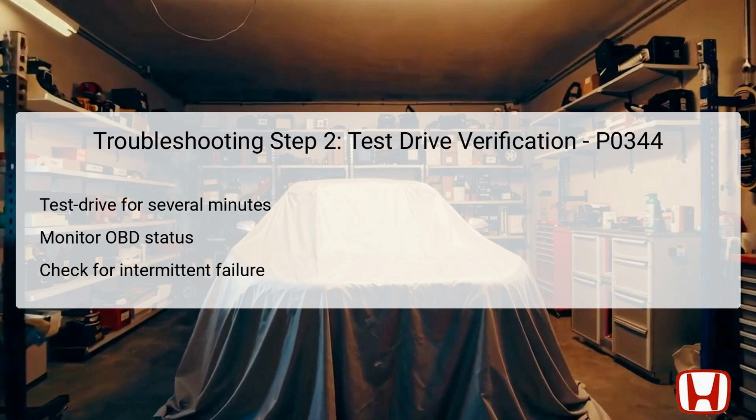In such cases, investigate for poor electrical connections or loose terminals specifically at both the CMP Sensor A and the PCM. Understanding whether the issue is intermittent is key in establishing a direct path to repair.